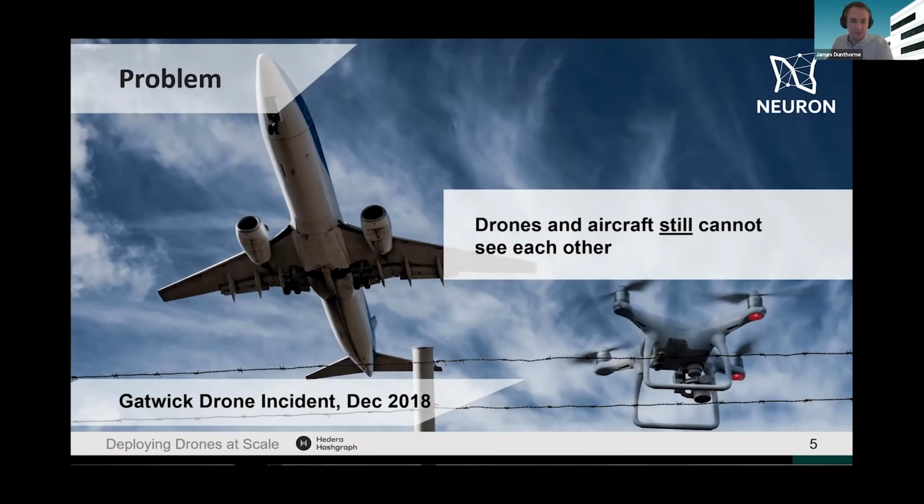So how do we take these things beyond visual line of sight? Well, the way we do that is by being able to see what's around us and giving the drone a digital vision of everything that's in the sky around it.